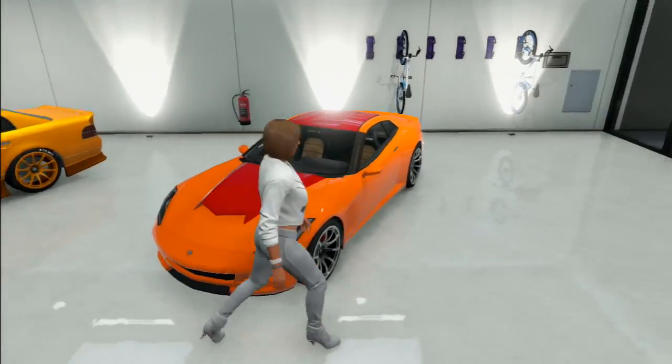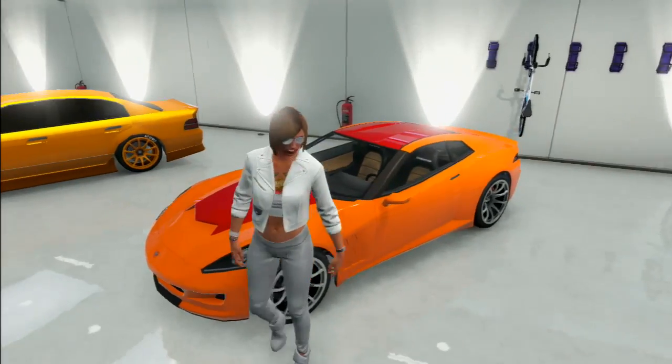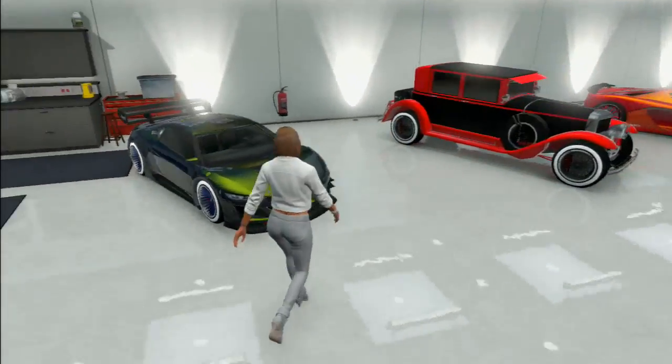So this one is going to be used for the upcoming color guide to show off the colors, so you guys can get ready for that. So a little teaser in here. It's not actually a pimped car, but it's there just for that reason.